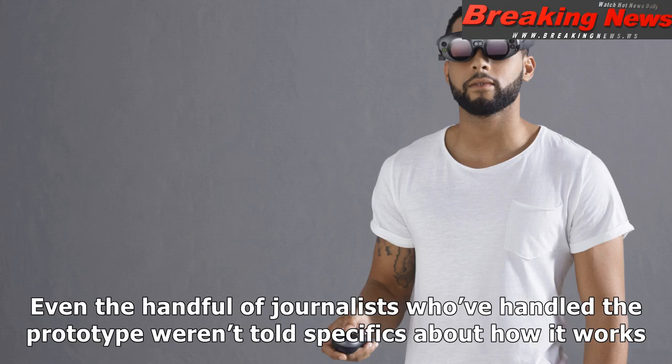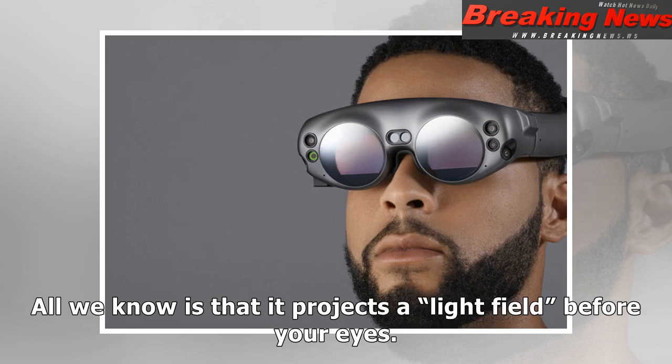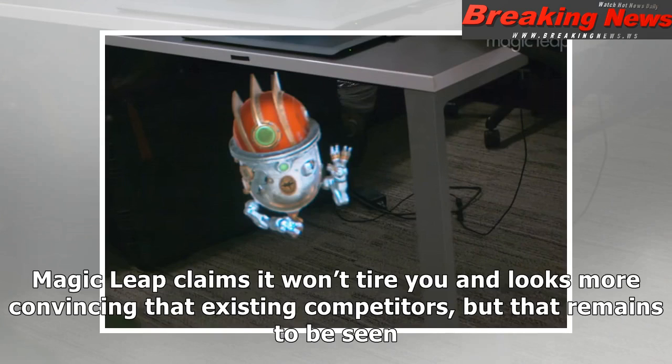Even the handful of journalists who've handled the prototype weren't told specifics about how it works. All we know is that it projects a light field before your eyes. Magic Leap claims it won't tire you and looks more convincing than existing competitors, but that remains to be seen.